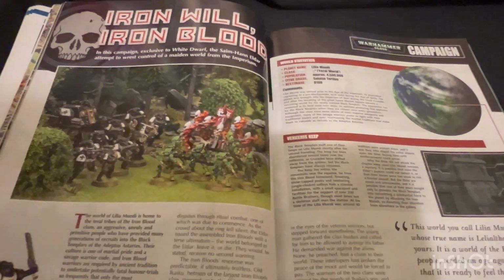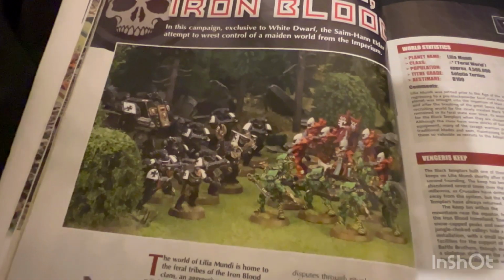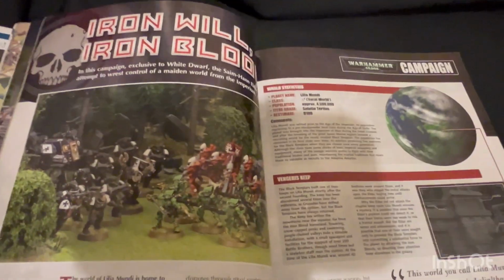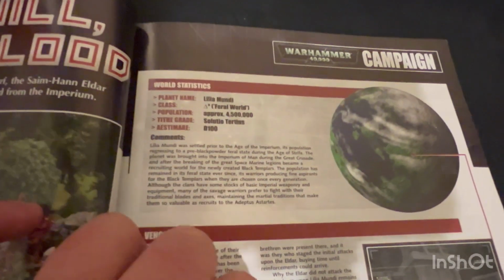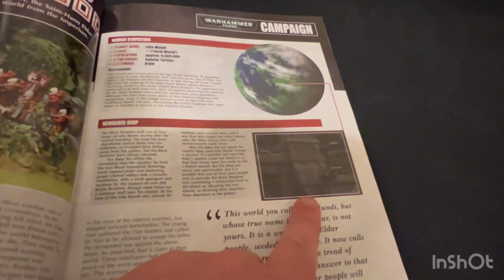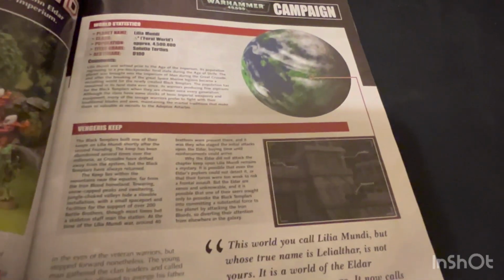This is cool. This was a narrative campaign for Warhammer 40,000. You can see the Black Templars there arrayed against the forces of the Eldari, or the Eldar as they were simply called then. I love this, a nice breakdown of the planet fighting over Lilia Mundi, a feral world. I always love these pictures here where they kind of try to bring you into the game by showing you pics of the fortresses, and right?